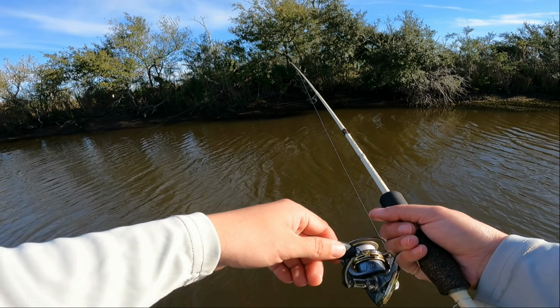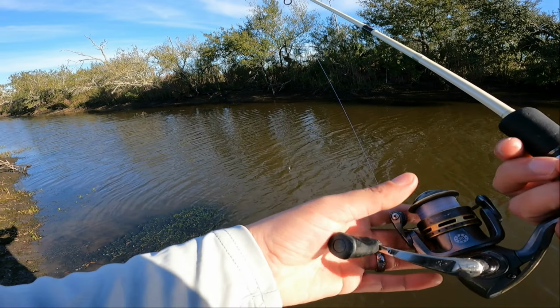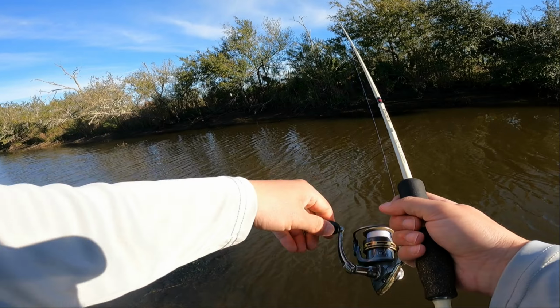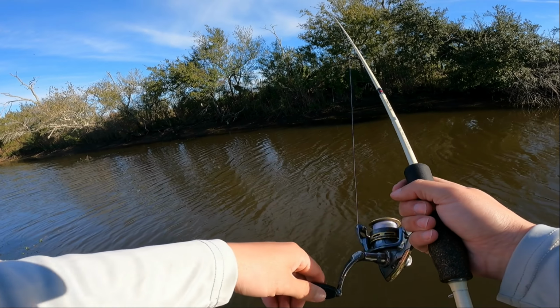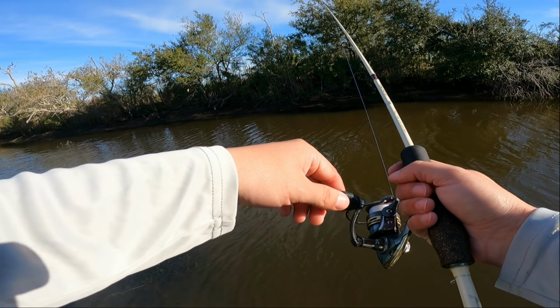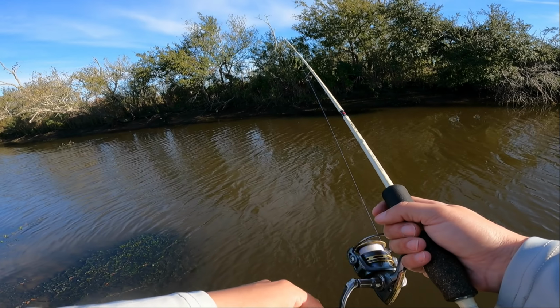I guess I don't really know what I thought I was fishing for. Is that another one? That's another one. What the heck was that? That really sucks that I couldn't tell what that was. That was either another bass, or for some reason it kind of looked like a gar. That's back-to-back casts. What was that? I think it was another bass, but I'm not 100% certain.